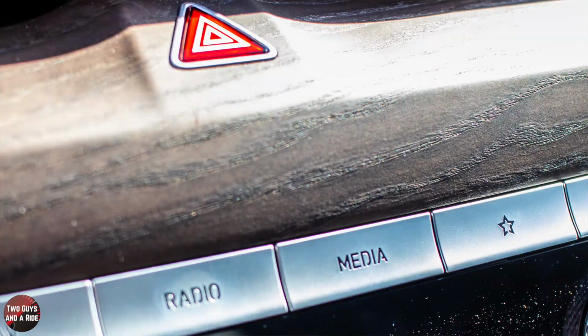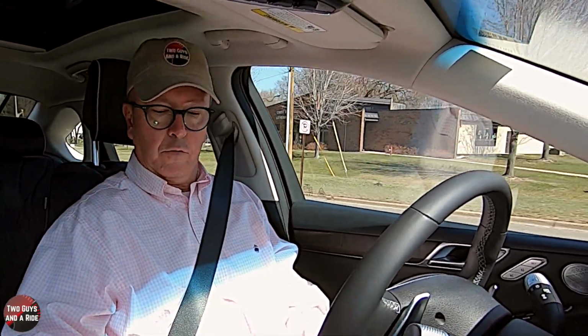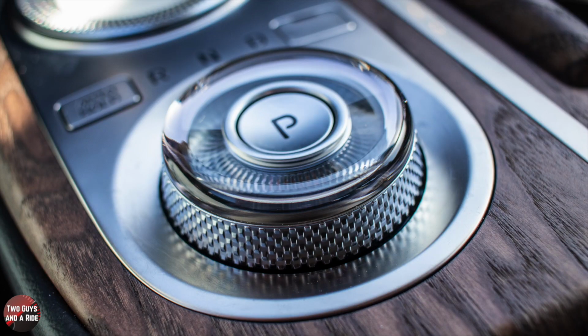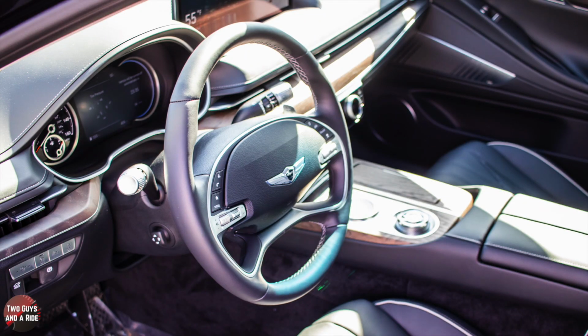Interior fit and finish, very nicely done. Love this open pore wood trim. It's just absolutely beautiful. You've got the brushed aluminum shiny parts all throughout here. The buttons, everything is very nice and tactile. You have the knurled buttons for adjusting the temperature. You've got that beautiful detail on the transmission shifter that looks like it's crystal, and it's got the knurled touch on it as well as the center trackpad. And nice soft touch materials abound. It's very sumptuous leather. Oh yeah, it's very comfortable in here. I like it. It's not bad at all.